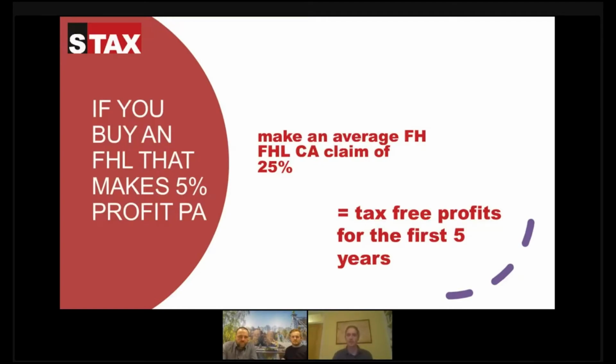So doing something like this to really reduce the taxable profits that you make and reduce the amount of tax you pay in a non-contentious way is something that's really worth giving an awful lot of thought and consideration to.